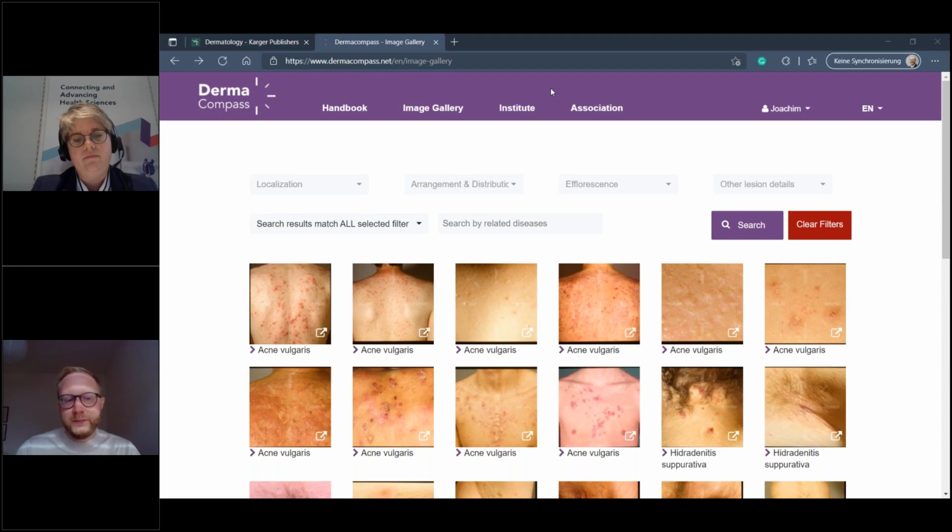And one feature that the web version doesn't have, but that is in the mobile app, is an image comparison, where you can get to a differential diagnosis, comparing a number of different images that you can look up, and then you will be led towards the right diagnosis, which is a very nice feature as well. So these are the differences. As said, the same content, but for different use cases, simply.